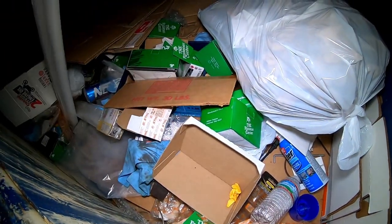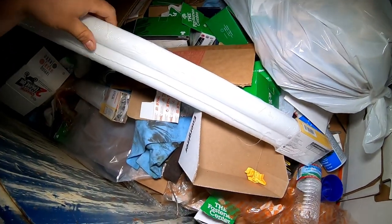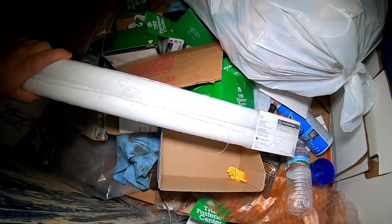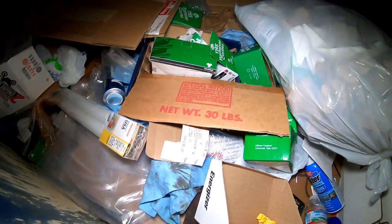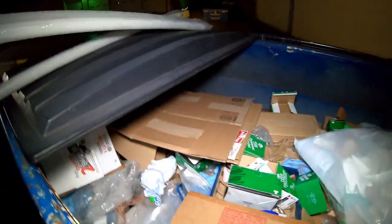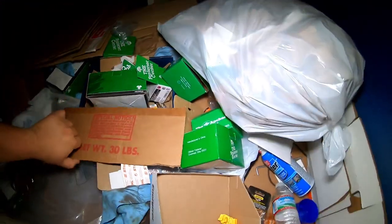Hey, some lights. I actually need some lights, but I bet those are broken, right? For sure. I don't know. Maybe they're not. Because these like explode and shatter when they bust, right? Huh. I guess we'll take a couple of those. And if they're broken or junk or whatever, well, they'll go back in the garbage.